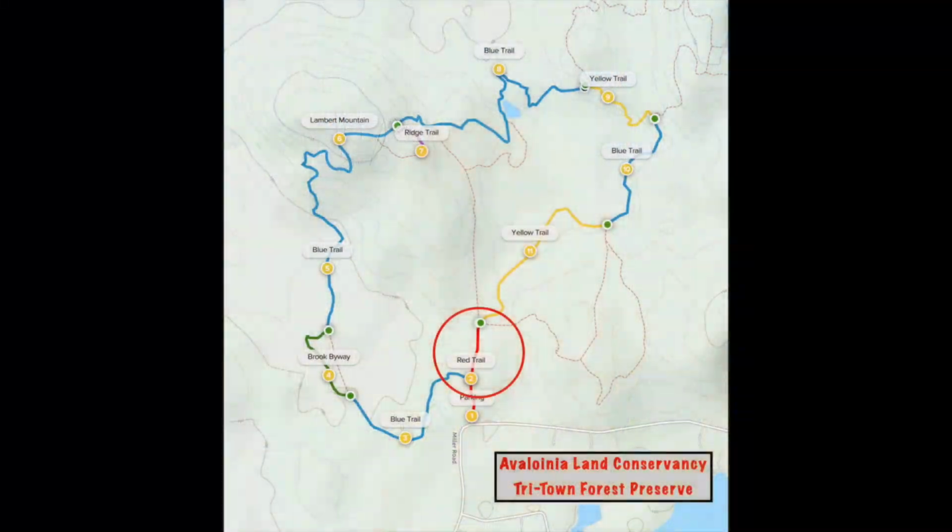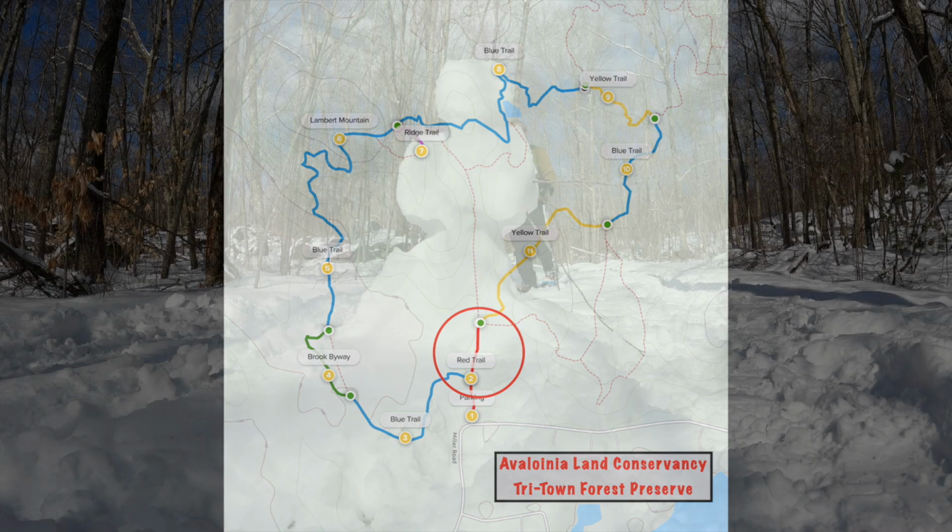We're about 4¼ miles into the hike. We come to the junction of the red trail here. The red trail, which bisects the park, can be combined with either the blue or yellow trail to create a shorter loop.